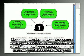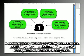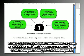Okay, so for assignment number 2, we want to pull all of this stuff together, because in my sales letter for Mass Control, I promised you that I would teach you how to create your launch plan or your plan of attack. This isn't only about launches. So now we want to really get that going.